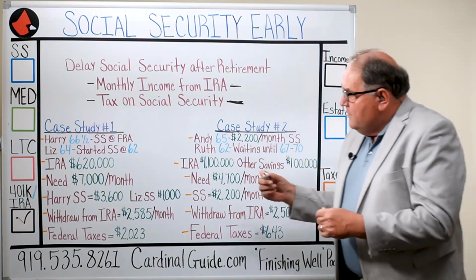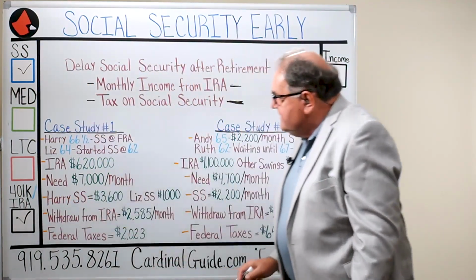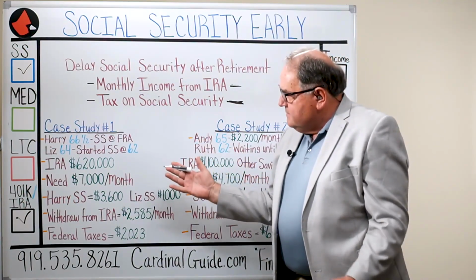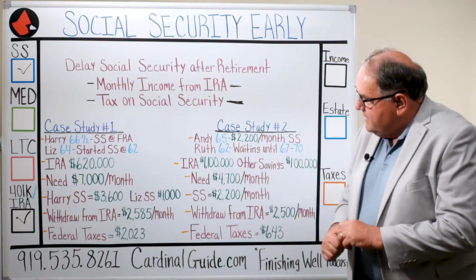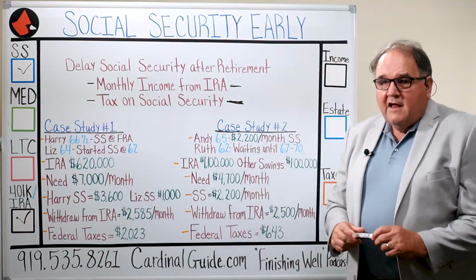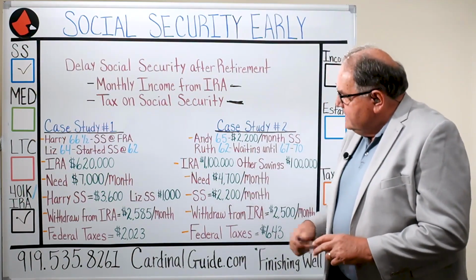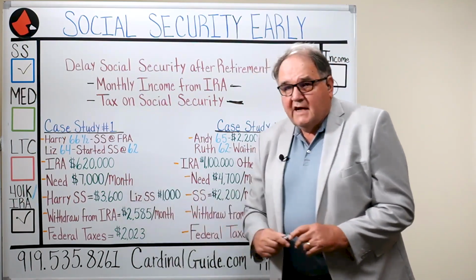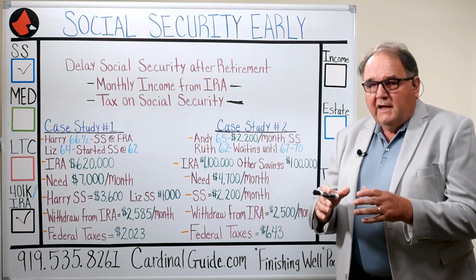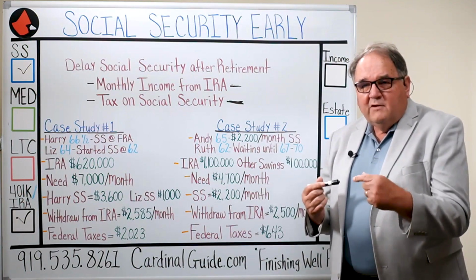Okay. So we're talking about Social Security today. We've talked about the size of the IRA. And in case study number 1, this is kind of a predicament because this couple has $620,000 in the IRA, and it's all in his IRA. And they have an income need for $7,000 a month. And that's not $7,000 a month gross. When we do financial planning, which is what this is for people in retirement planning, we need a net number.